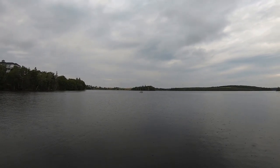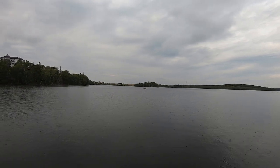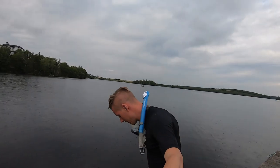Yeah, Darlene, yeah, she's free floating. She's got a pivot right there, only anchored in one spot, kind of moves on its own. It's like it's alive. Yeah, so we're gonna go in. I got my flippers and we're just gonna swim out there.